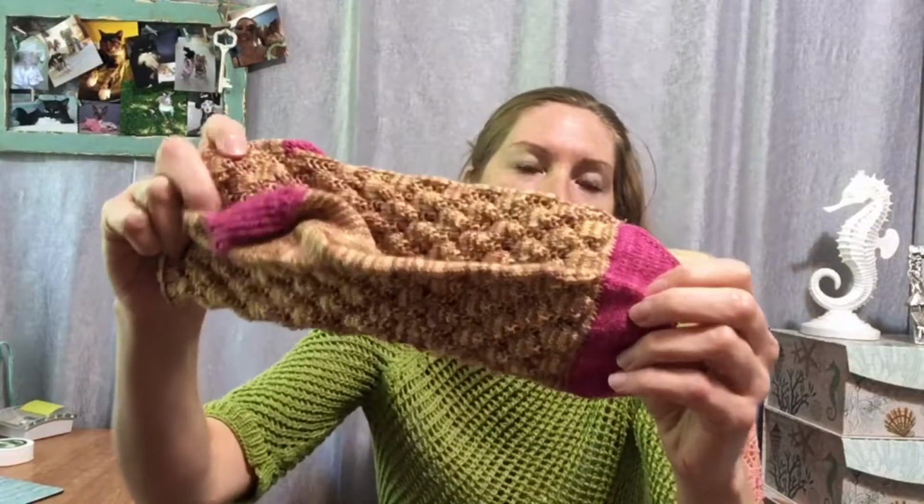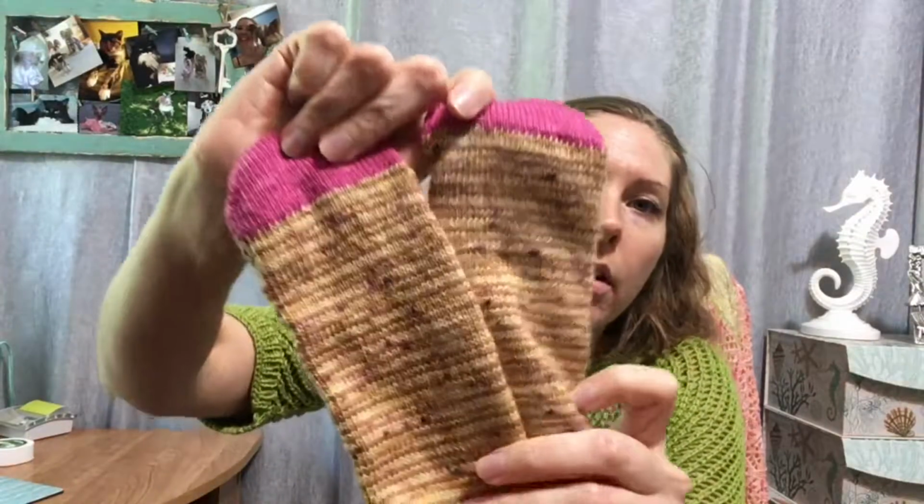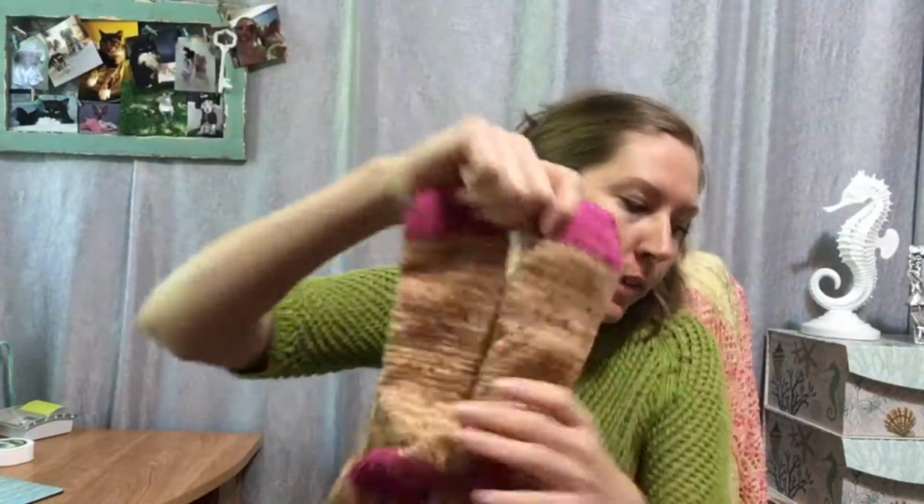I am going to put this bit in my scrappy blanket, but this is how much I had left. I don't have a scale right here. It's over there, and I'm not going to get up and do that, but it's definitely enough to do the cuff if I'd wanted. And I love them. I can't wait to wear them. They're really pretty, and I really love the way that the Mud Boggin went with the Juiced. So that's my finished object.